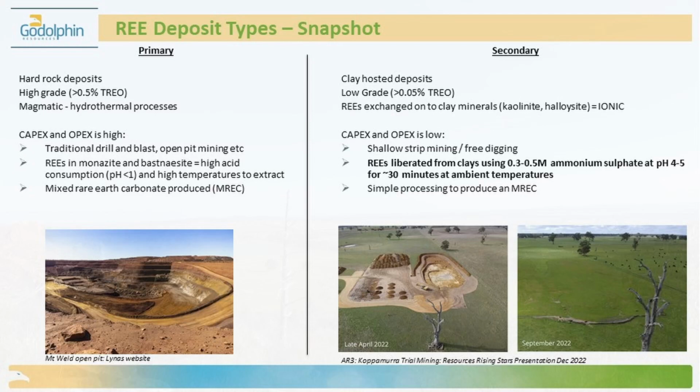So the rare earths are liberated in these secondary deposits from clays using somewhere between 0.3 to 0.5 molar ammonium sulfate at a pH of 4 to 5 for 30 minutes at ambient temperatures. And I think it was best described in the Money of Mines podcast recently, where they drew on the analogy of going to Bunnings with a washing machine, buy some fertiliser, throw it in there with your rare earth clays and a bit of water, agitate it for 30 minutes, and you end up liberating your rare earths. So somewhat of a simplistic analogy, but you get the idea of the simple downstream processing to produce what we refer to as an MREC, which is a mixed rare earth carbonate, and that's what's ultimately sold to the market.